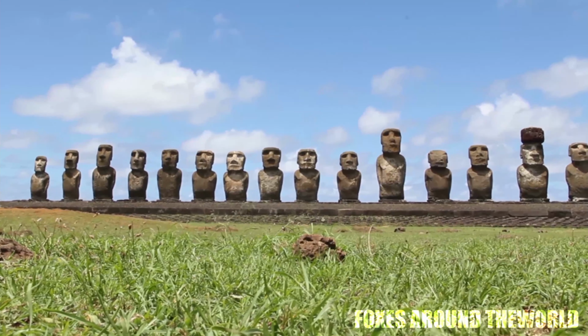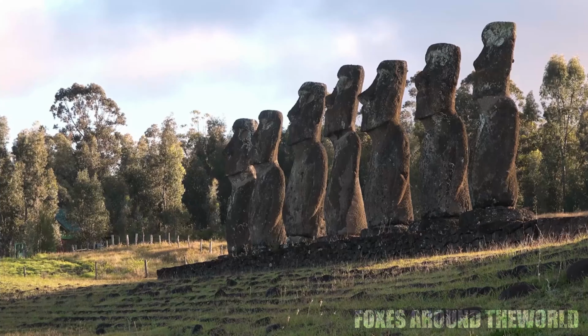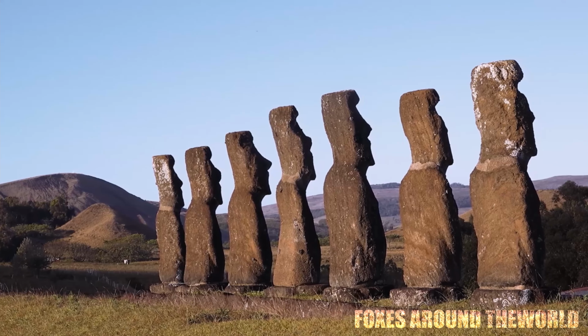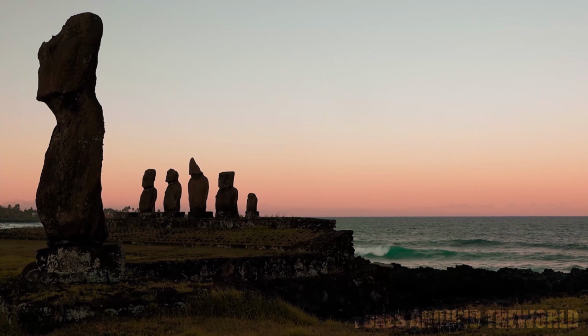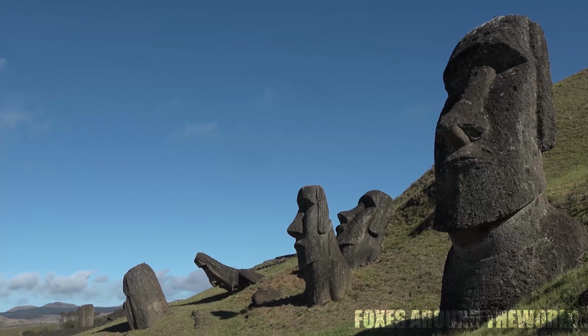Rano Kau. This site features a large concentration of Moai statues, including the famous Tongariki statue, the most significant one standing on its land. Ohana. This site is famous for its Moai statues lined up in a row, which form a unique and stunning sight.